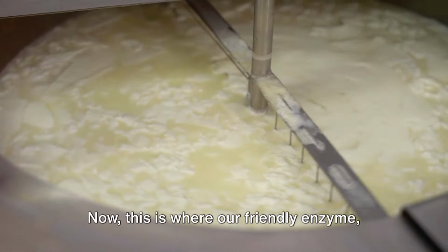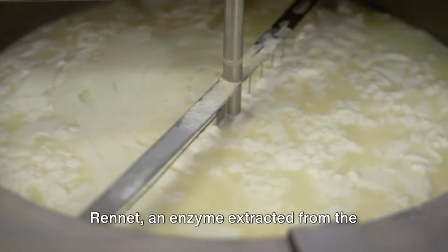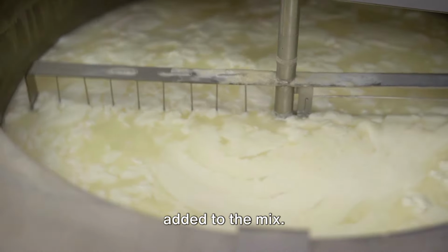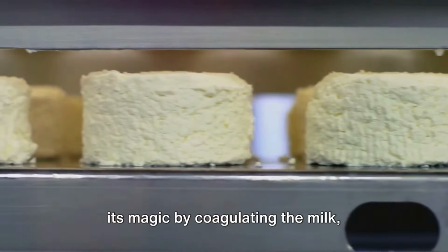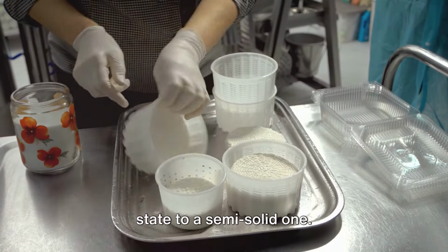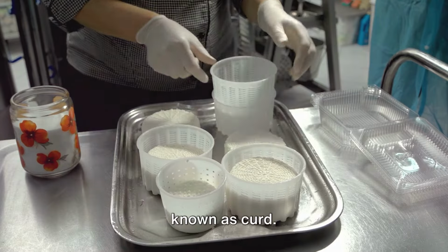Now this is where our friendly enzyme rennet steps into the limelight. Rennet, an enzyme extracted from the stomach lining of ruminant animals, is added to the mix. However, don't fret. Vegetarian alternatives exist too. This enzyme works its magic by coagulating the milk, essentially transforming it from a liquid state to a semi-solid one. The result? A delightful, jiggly mass known as curd.